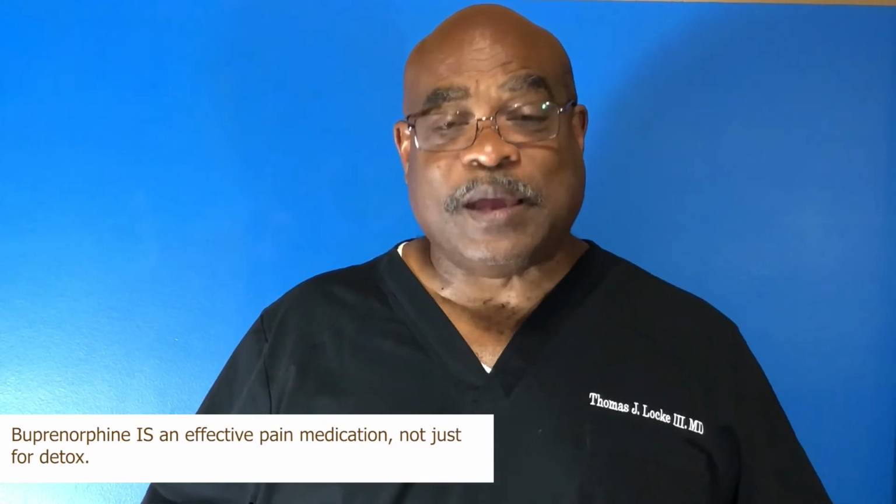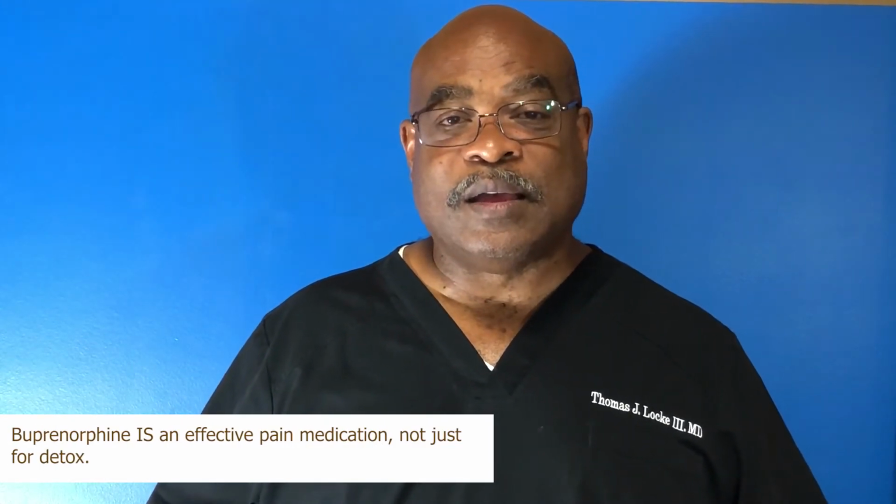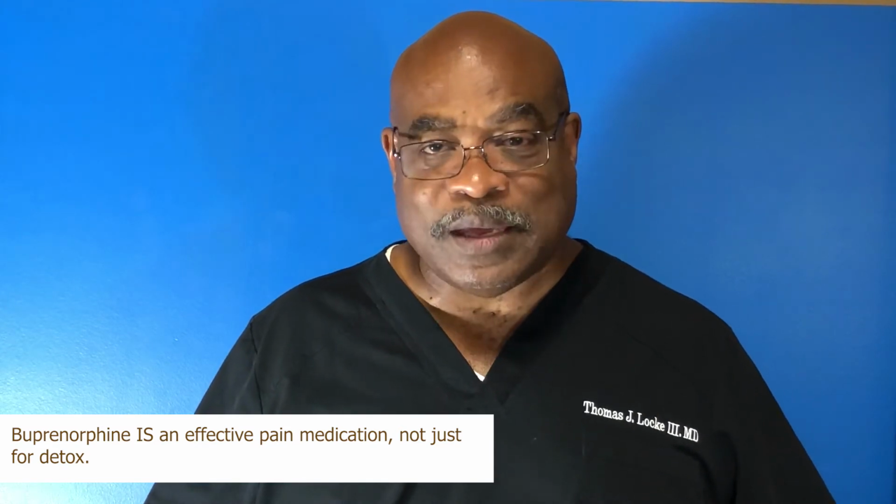Now, the other thing that you have to understand is buprenorphine in and of itself is an effective pain medication. And it's not unreasonable in the acute pain setting to use extra doses of buprenorphine. And you won't disrupt the whole detoxification process that the patient has agonizingly been through, and their fear of these other drugs to which they were previously addicted, or probably still are addicted, they can be managed with extra doses of buprenorphine and avoid that angst.